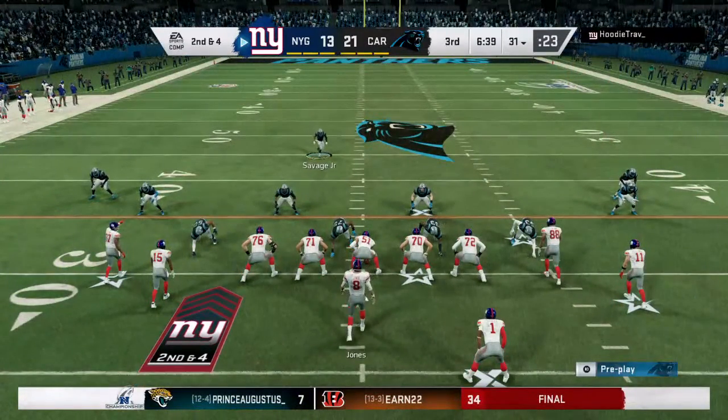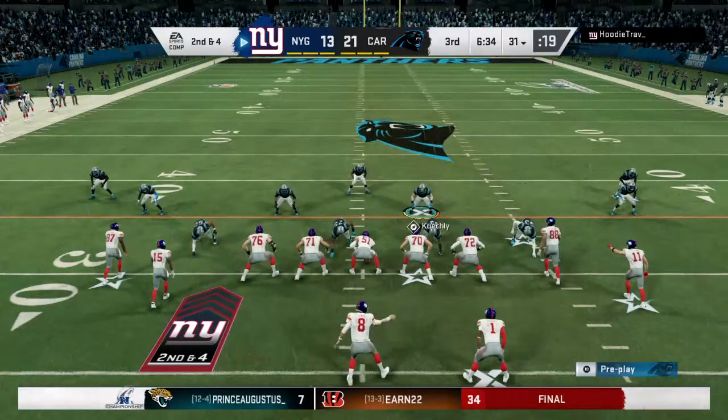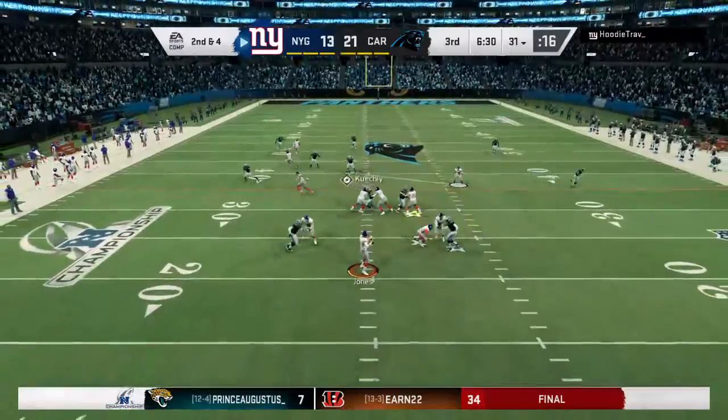They'll come up now 2nd and 4 from the 31. Hey, exit 25 to Mike. We'll go 25 to Mike. Now Jones.